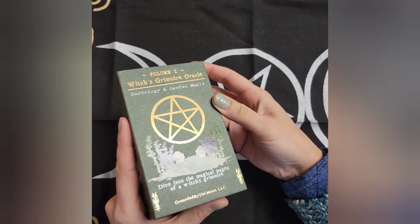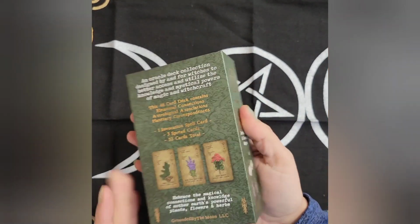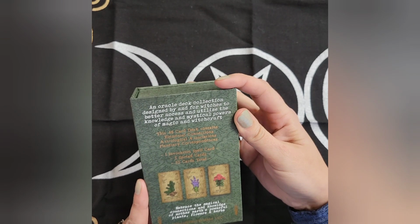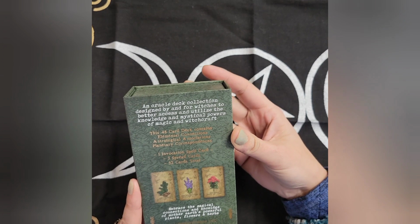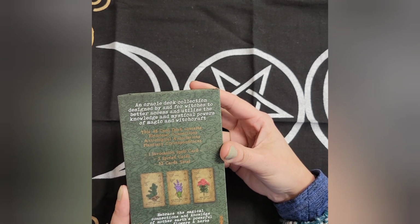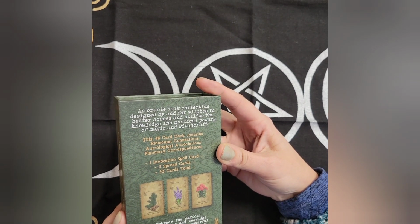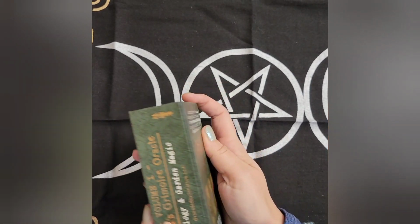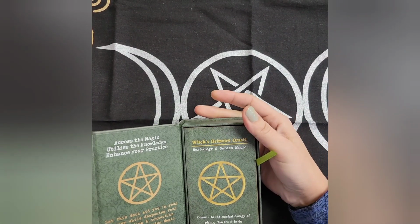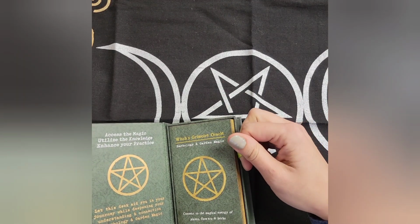So we have some foiling on here, a little bit of gloss, and then most of the box is matte. Beautiful magnetic box. It's really, really nice. An Oracle deck collection designed by and for witches to better access and utilize the knowledge and mystical powers of magic and witchcraft. This 48 card deck contains elemental contents, astrology associations, planetary correspondences, 1 invocation spell card, 3 spread cards, and 52 cards total. Embrace the magical connection and knowledge of Mother Earth's powerful plants, flowers, and herbs. So then we have the planets and elements there. Let this deck aid you in your journey while deepening your understanding and connection of herbology and garden magic.